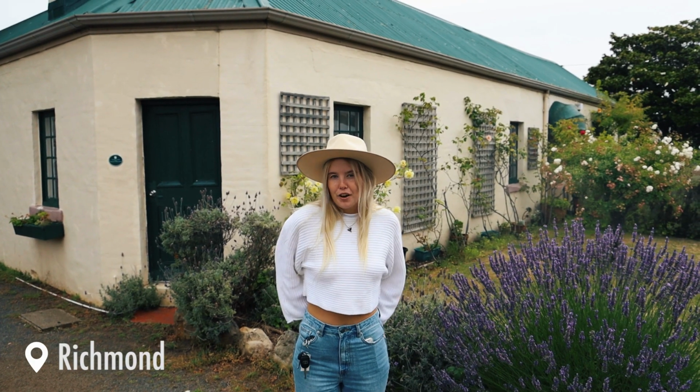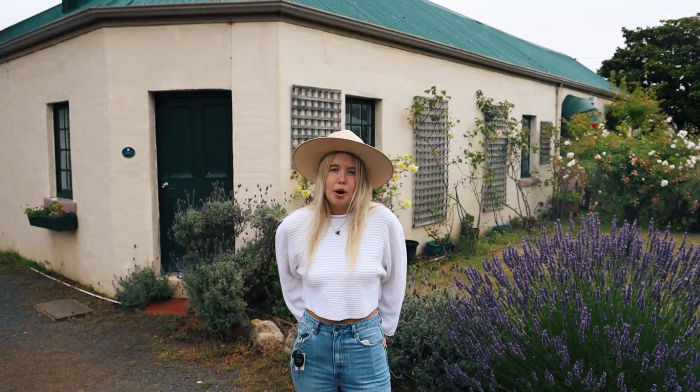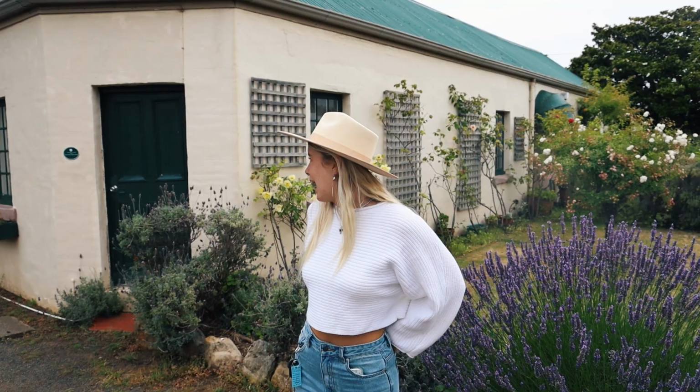So we're currently at our first stop of the road trip. We're in the small town of Richmond. It's actually got some cool history. It's home to the oldest bridge in Australia. It was built by the convicts in the 1800s. And the whole town itself is really old worldy.